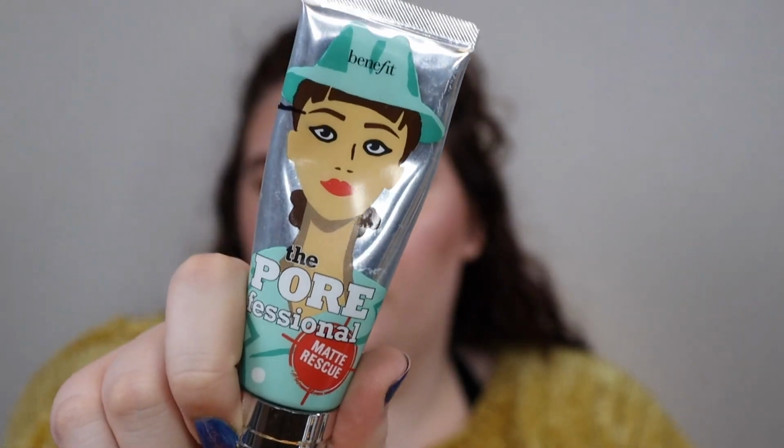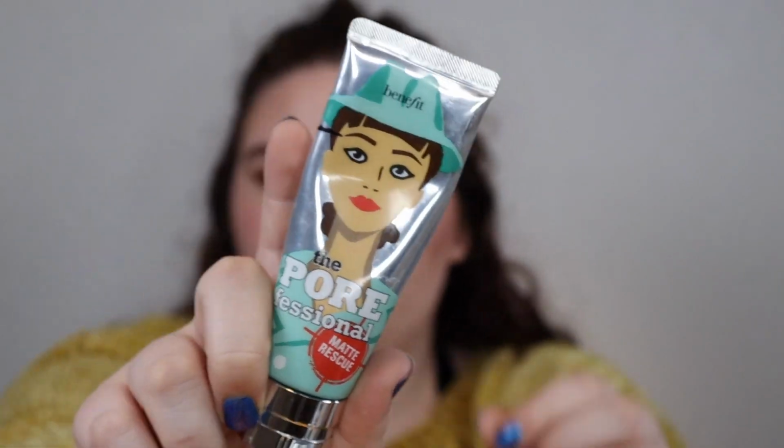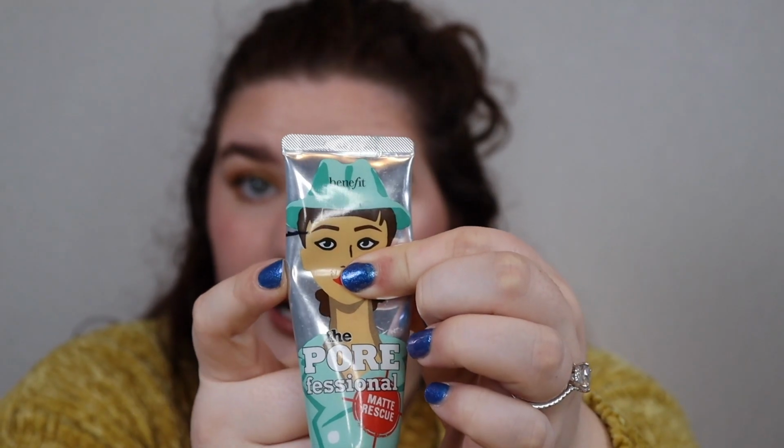Another primer is the Benefit Professional Matte Rescue Primer. So I've already made incredible progress this month using this. I just want to preface this with, I don't do my makeup every day. I work from home. I don't do my makeup every day. I usually do it when I'm filming or going out, so I'd say 2 to 3 times a week, if that, honestly. So it's going to be a long project because if I was using these every single day, they would be gone relatively fast. They'd be used up.